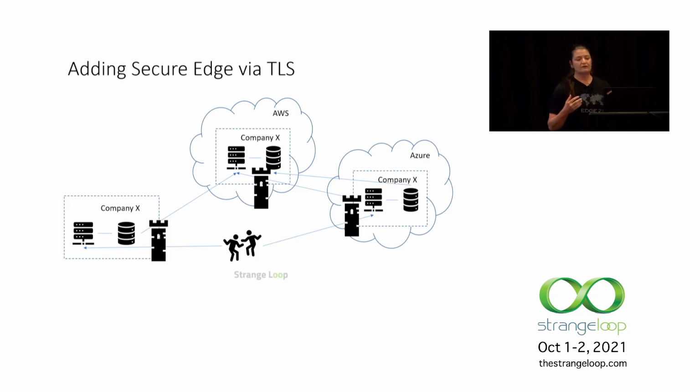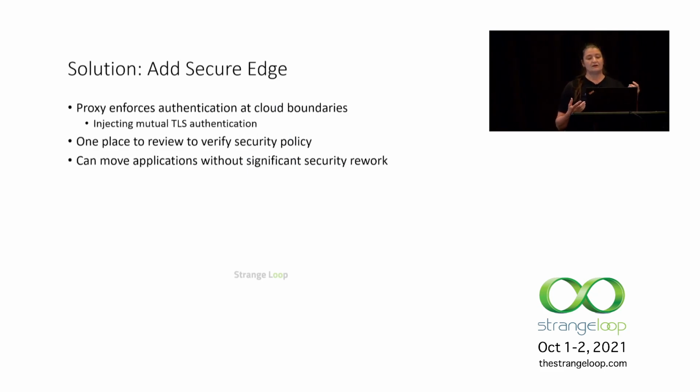So this seemed like a reasonable point to add, in addition to presenting and proxying communication from our end user, to also use that to proxy communication between clouds. So the client in one cloud or on-prem and the server in the other. And that's what we did. So the goal is to set up a scenario where we can move our applications without significant security rework.